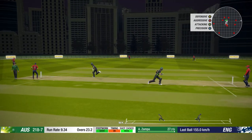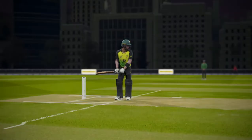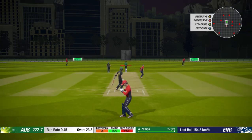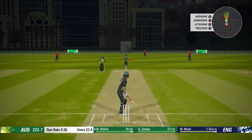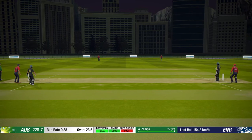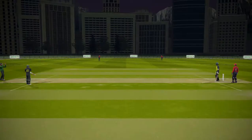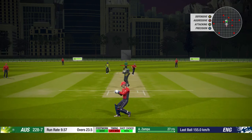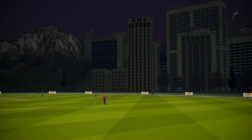Couldn't have hit that any better. Those runs bring up the 50. The batsmen have put on 50 here. Good effort. Doesn't play that one well. Catch! That's big. What a shot! Ends the over. The 24th over. Australia are now on 200.